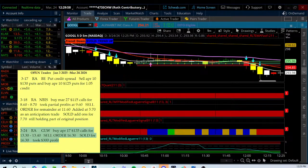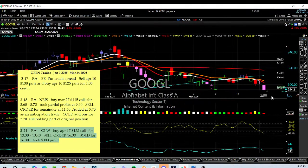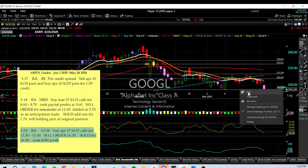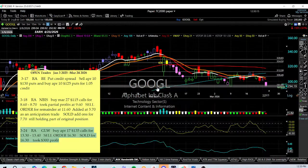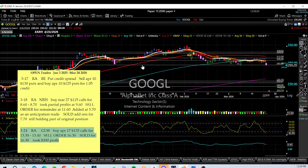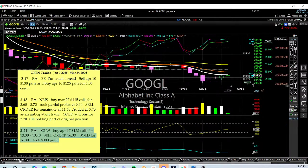I did find some support on Google that I didn't see before. It's 293 right here. 293, about 294 basically is a high volume support level. I don't know how effective it's going to be, but it does come across several lines. So if you're in Google, just be cautious of that. See it bounce right back up again off of that.